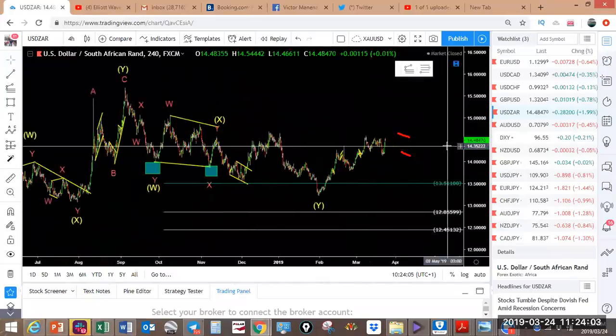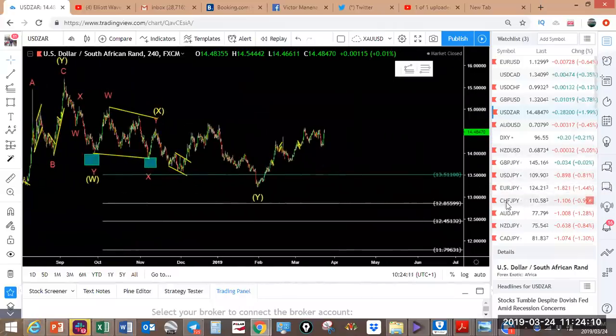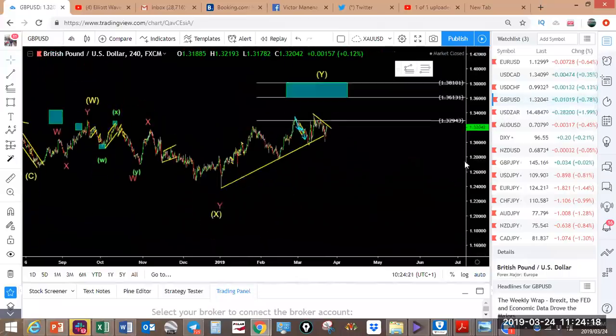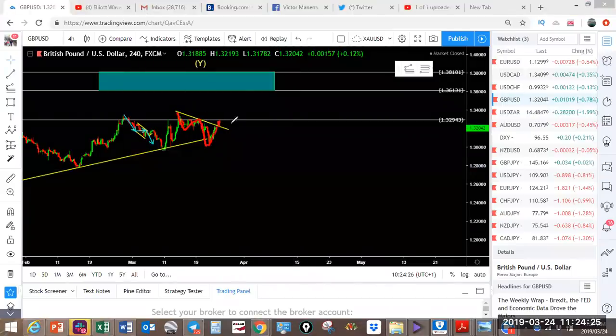Now, let us look at the pound pairs. I want to start with the pound pairs before the yens because they're looking rather interesting. I've already looked at pound US dollar and I'm expecting that this just needs to break to the upside. We spoke about this one. That's all you need to look at: break above this and the retest of the blue box. Now let's look at the rest.